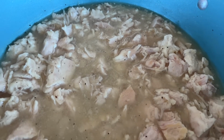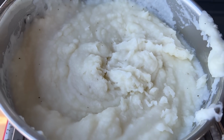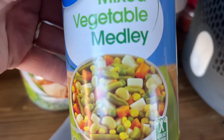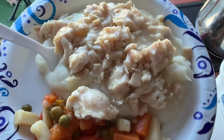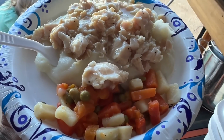So tonight for dinner, I made an easy comfort food, chicken with mashed potatoes. I use instant mashed potatoes because it makes my life easier, and some mixed vegetables. We used 3 cans of this mixed vegetable melody. I've never tried this before, so it looks like those are potatoes in there. We're going to give them a try. There we have it, an easy, fast, 20-minute dinner. Canned chicken, instant potatoes, and canned vegetables.